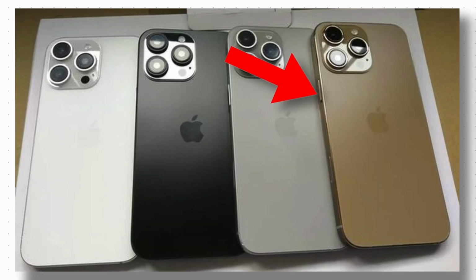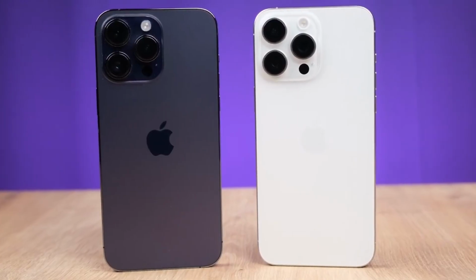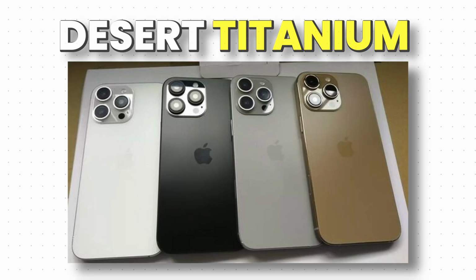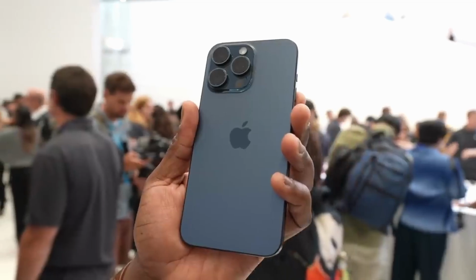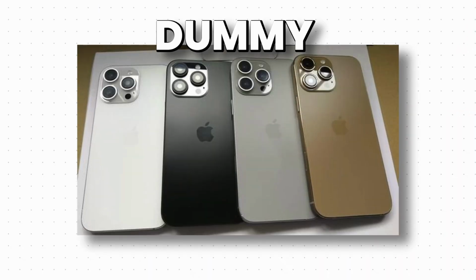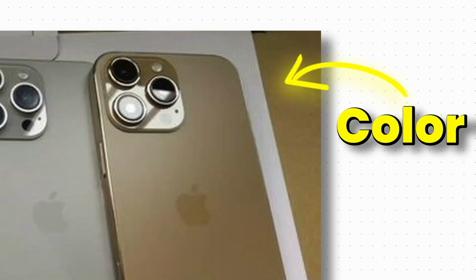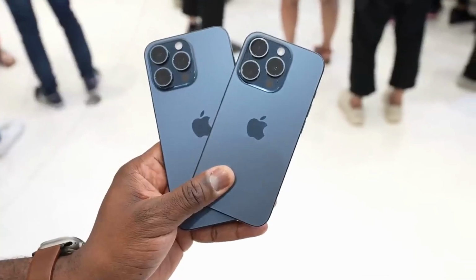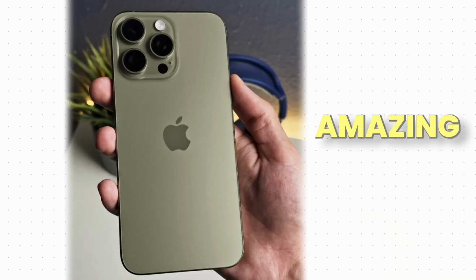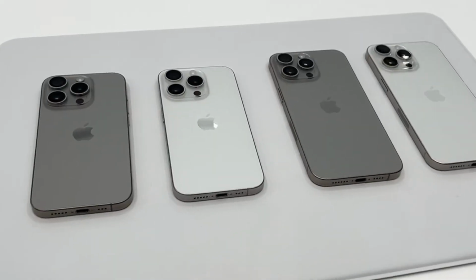So apart from one color, every other color is the same as last year. This year, Apple is going to introduce a new color option called Desert Titanium. Obviously, these are dummies and they cannot 100% show the real color option, but it looks weird on the dummy. I hope in a real phone we can see a better version of this color. This year, instead of blue titanium, we are going to see a desert titanium and other colors will be the same: white, black and natural titanium.